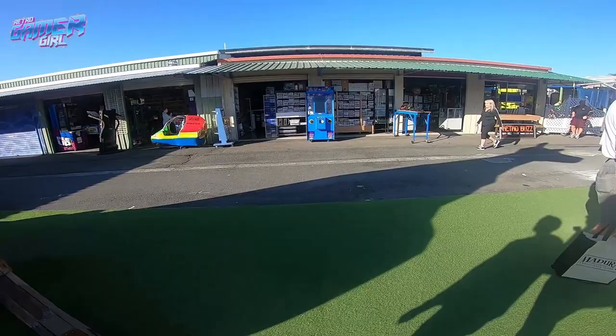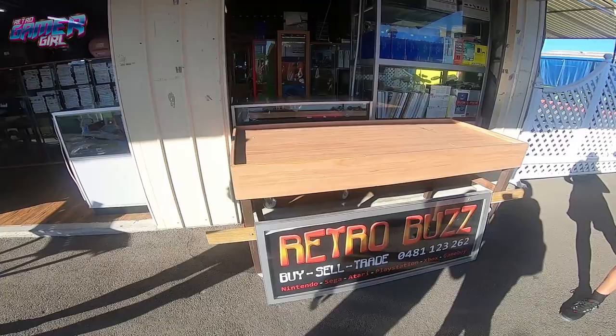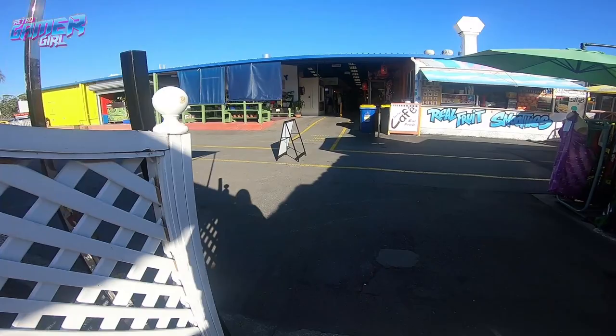So this is Retro Buzz. Retro Buzz opened a couple of years ago and they sell quite a lot of old gaming stuff. And it's one of my favorite stores to come check out. Some of the gear can be a little bit on the rough side, but you can find some hidden gems in here too.